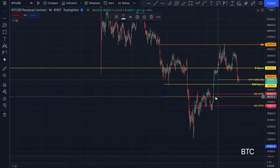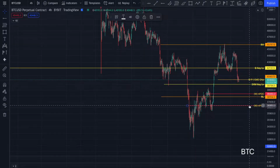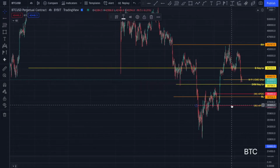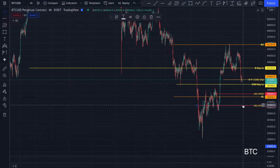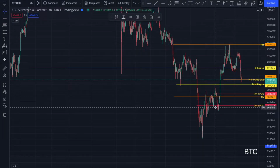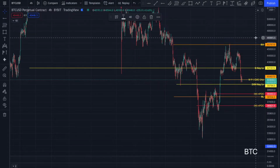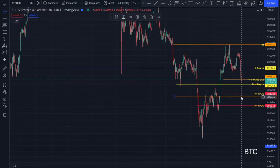We do have the range low, our current structural range low that we've been paying attention to. So there's some double stack support coming in here, and then we've also got another weekly NPOC down by 37K. And even if we did come all the way down to this level, you'd still be putting in a higher low overall from this recent low right here. And you could be looking up, but that would be a lot of ground to cover at that point. But these are the levels, right, that we're still watching.